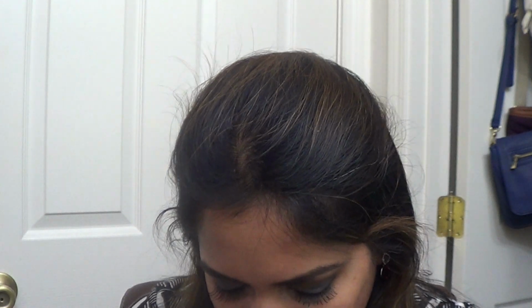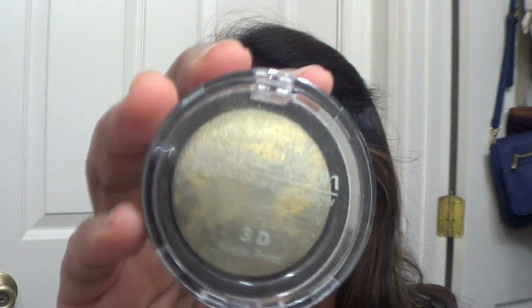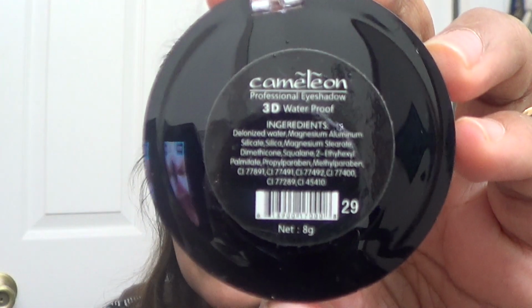The next is I also picked up this Chameleon Professional Eyeshadow. It is like a baked eyeshadow which has all this different beautiful texture to it, and it has that beautiful green with gold design. It's supposed to be a 3D waterproof eyeshadow. I don't know what difference that makes, and it's about shade number 29.